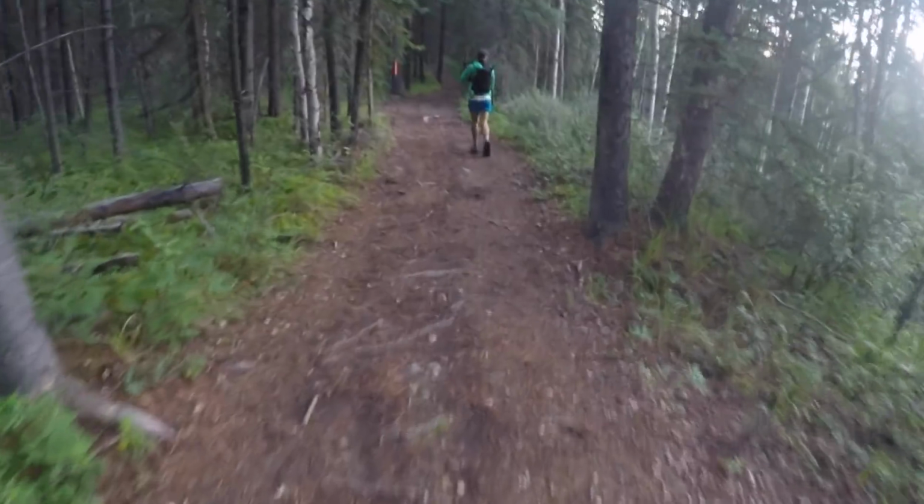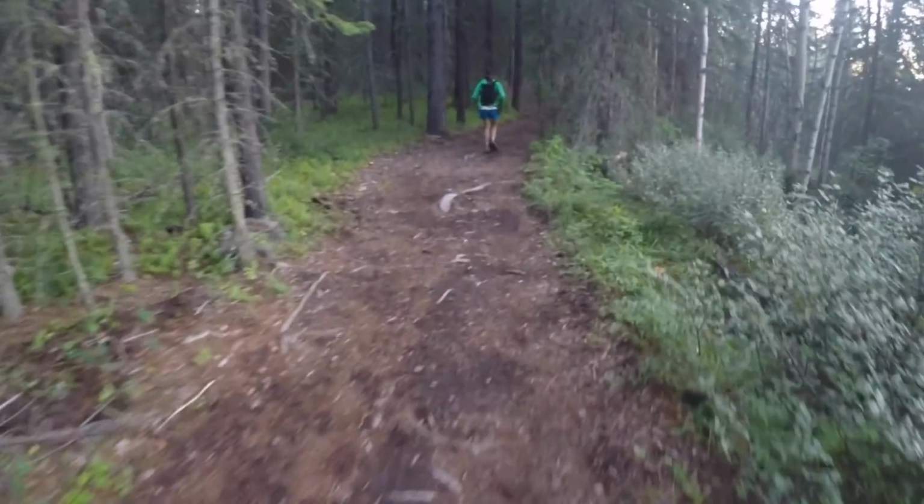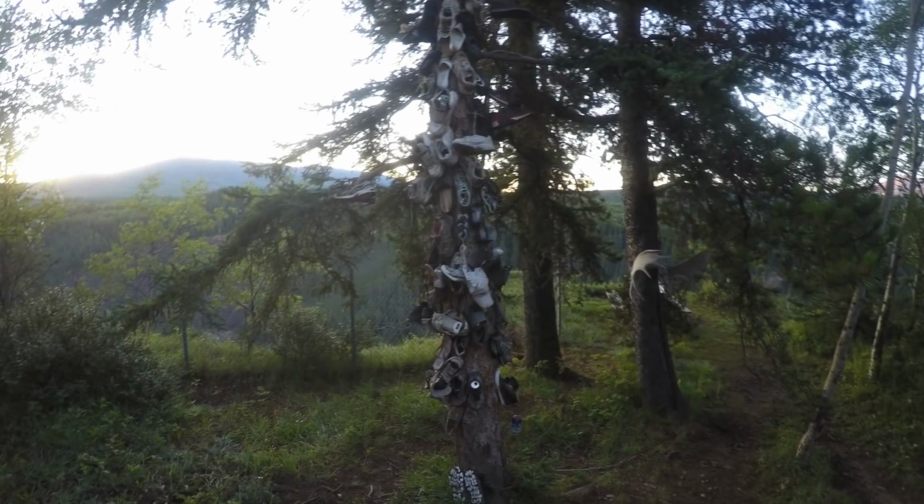After crossing the river, there are still some challenging hills to contend with. Now that the sun was finally up, we were able to move a little faster and pushed hard to the finish.